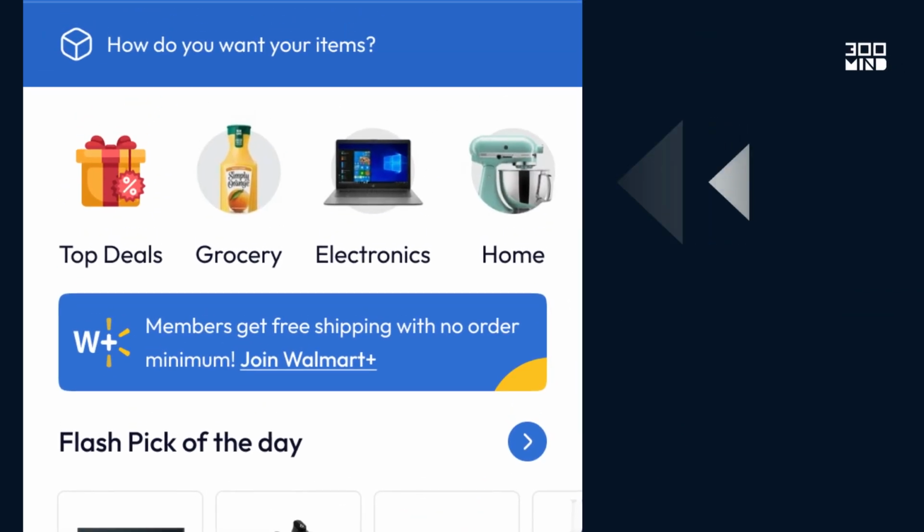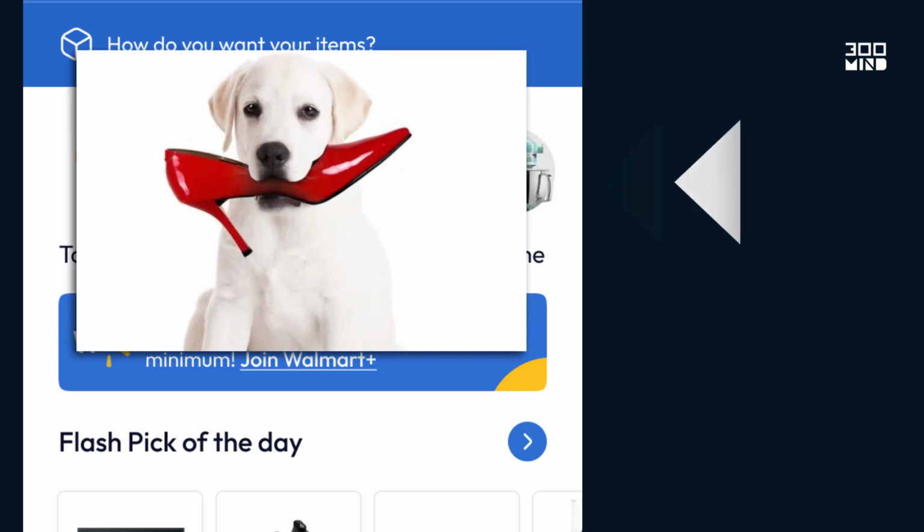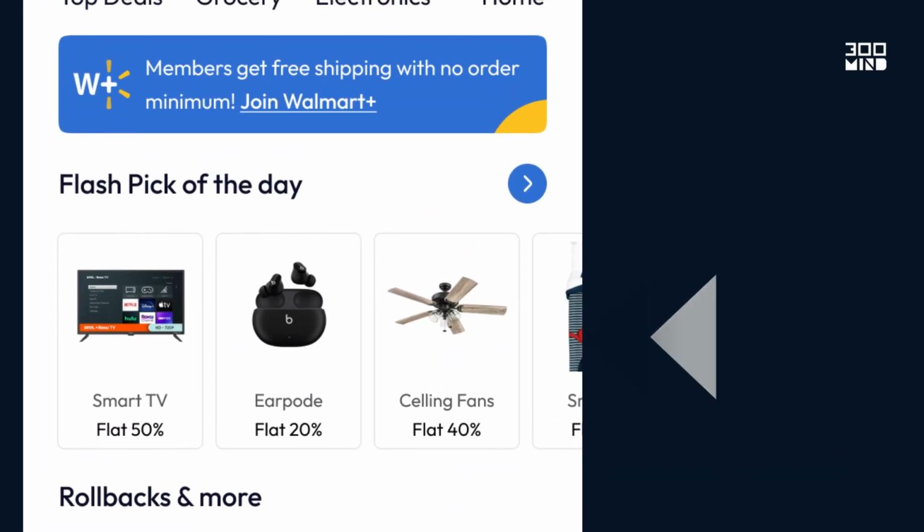The category-based approach in the Walmart app simplifies shopping by organizing products into clear categories. This reduces confusion, makes navigation easier, and doesn't show users shoes when they're looking for pet food. We've incorporated a flash pick of the day feature above the fold. By placing this feature in a prominent location, users can easily and quickly access the featured product. This design choice provides an exciting and dynamic element to the shopping experience. Now you can shop and have fun at the same time.